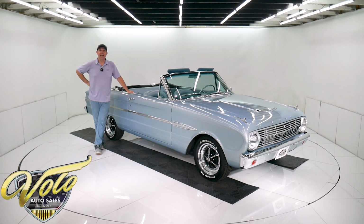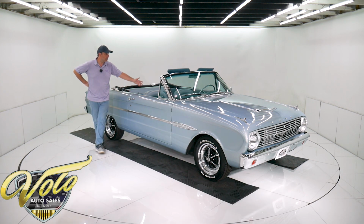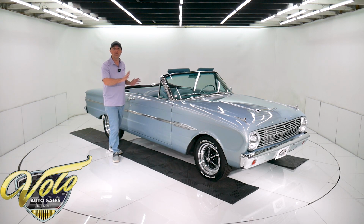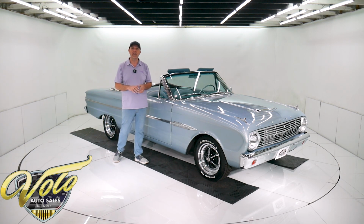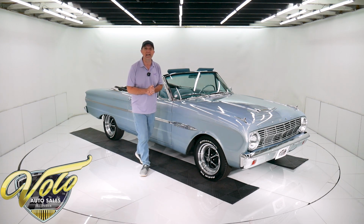By far, this is not our most expensive car, but it's one of my favorites. This is a spunky, fun little car. It's got a performance-built 302. It's got a 5-speed trans, bucket seats, console, disc brakes. It's clean. It's beautiful. It's just a great car. I've driven it around. It's a blast. It handles. It stops. It shifts great. It's just a lot of fun, this little car.